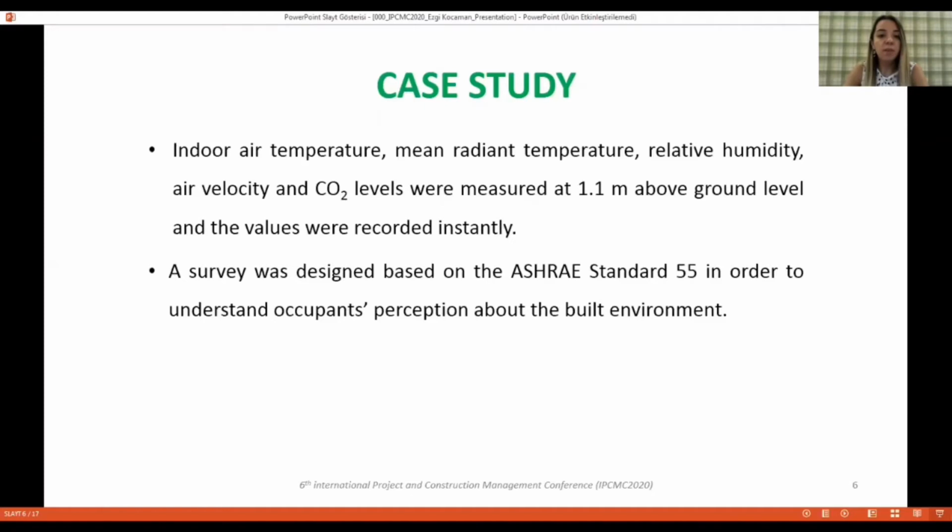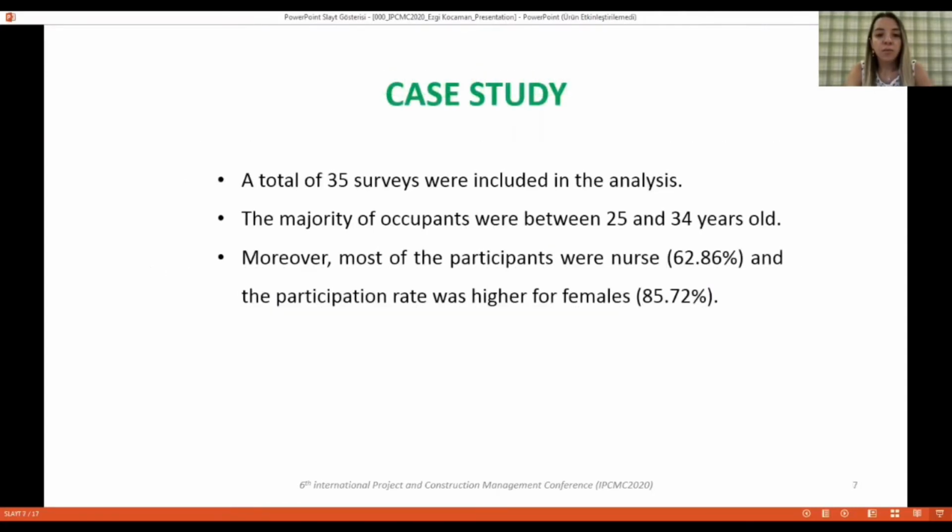A survey was designed based on the ASHRAE Standards 55 in order to understand occupants' perception about the built environment. A total of 35 surveys were included in the analysis. The majority of occupants were between 25 and 34 years old. Moreover, most of the participants were nurses, and the participation rate was higher for females.